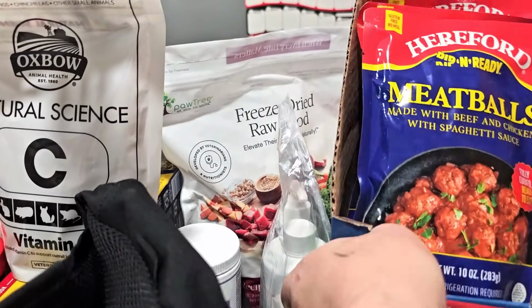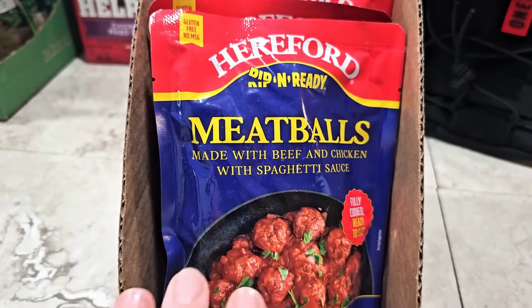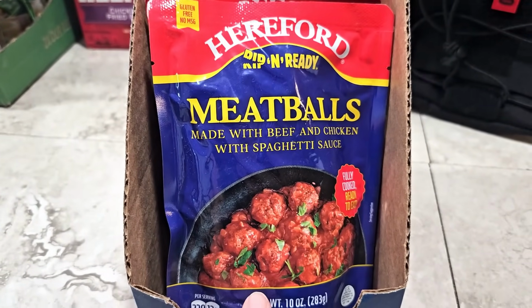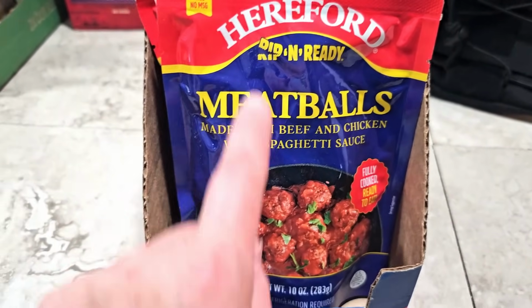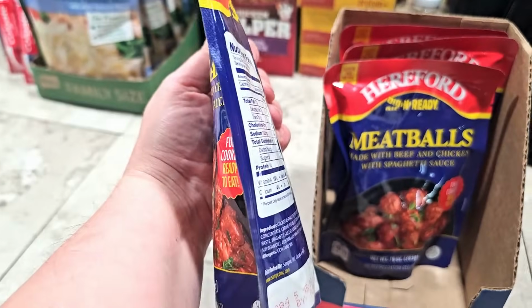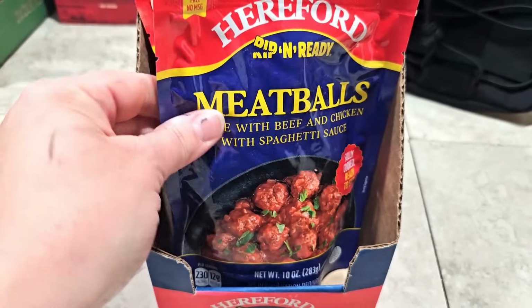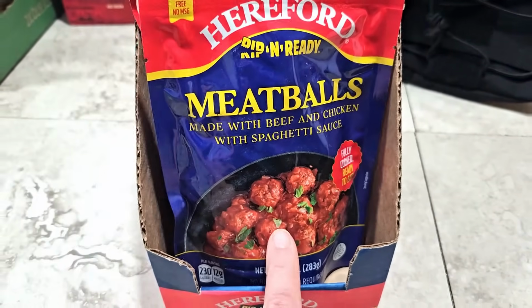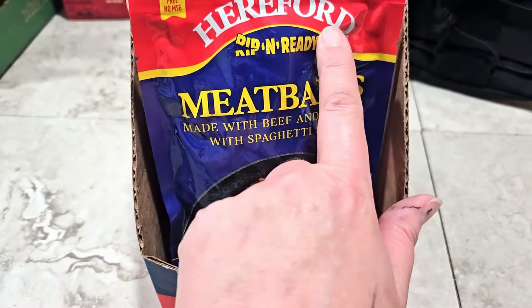Next, I've got these packets of meatballs. Now these I have seen on Amazon and Walmart, but I actually picked these up from Dollar General. And I have always been interested in this brand, and these are pouches, so they're retort pouches. So these will stay good for quite a while. They're portable. You don't need a can opener. This is meatballs and sauce. They have a lot of different varieties, this Hereford brand.